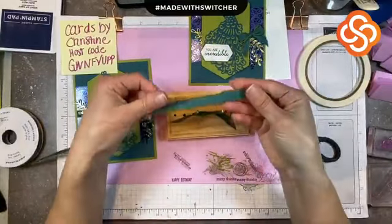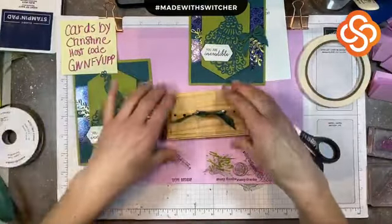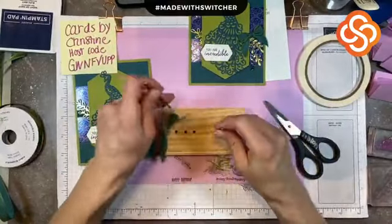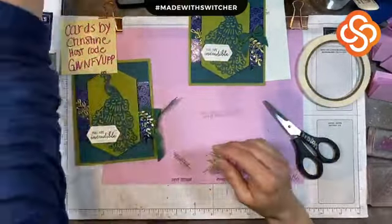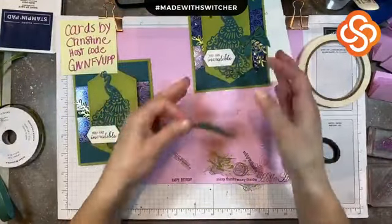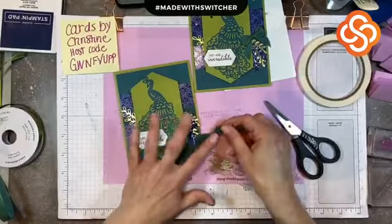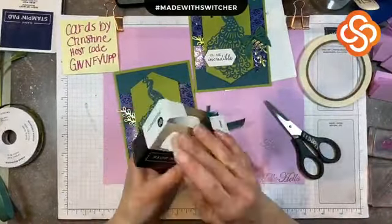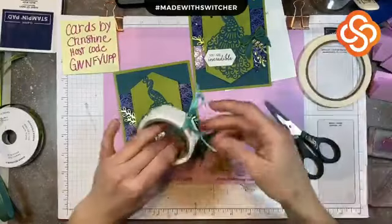So this hardly wastes any ribbon. And so now I've got this really pretty bow. You take your nails off and you've got a really gorgeous bow. So perfect. Now we gotta put the bow on the card, and I like to use mini glue dots for that. And take your roll.